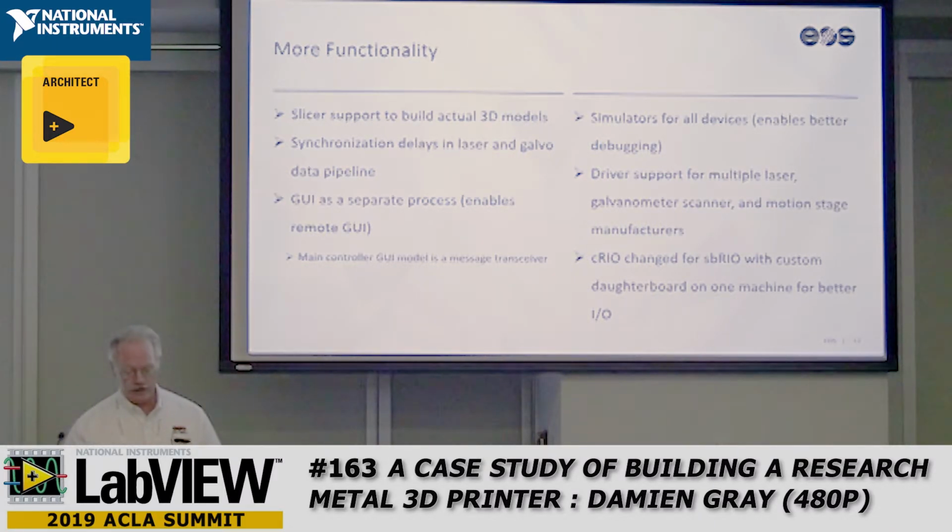And I already mentioned the simulators. In the course of building this thing, we created drivers for multiple lasers, multiple galvanometer scanners. I already mentioned the motion stages. And as we had originally planned, we swapped the C-Rio out for an SP-Rio. I had selected the C-Rio because it was basically the same processor and FPGA as you get on the SP-Rios. And we created a custom daughter board to give us more efficient I/O. And I was actually surprised at how slow the digital I/O on one of those C-Rios is.